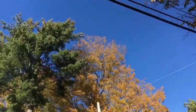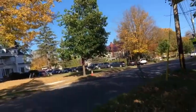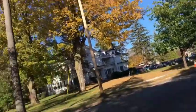Running home. Have a run later, but yeah, you can hear a fire truck. And also, I'm just on my run. I'm gonna go see if any of my friends want to. Look how pretty some of these trees are. Yellow. Some of them are still green. The oaks are still green.